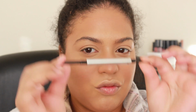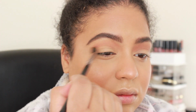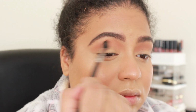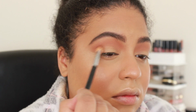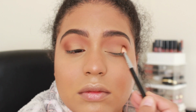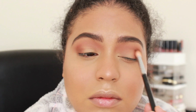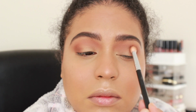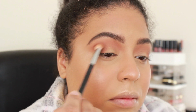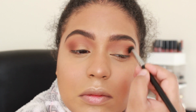Then I'm just going to go in with my GOOFPROOF by Benefit to carve out my brows, and that's in the shade 5. For my lids, I'm actually using 2 shadows. So the first shadow I use with a fluffier brush, and that's Saddle by MAC. I'm using a denser brush with the same color to pack that onto my outer lids to make it a little bit deeper in a way. So you can use 2 different brushes with the same color and get 2 different color payoffs. So that's what basically I did.